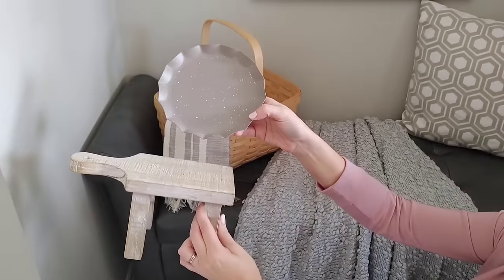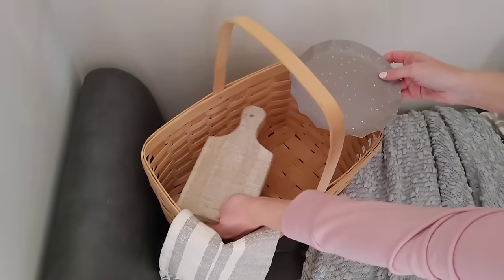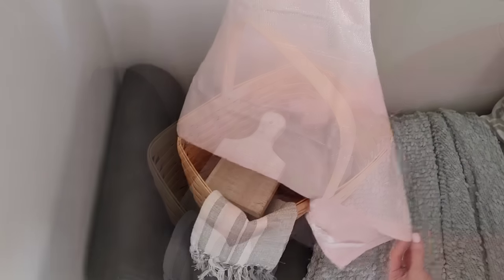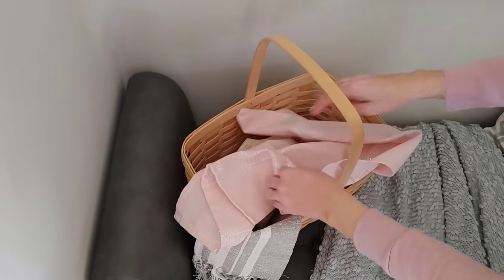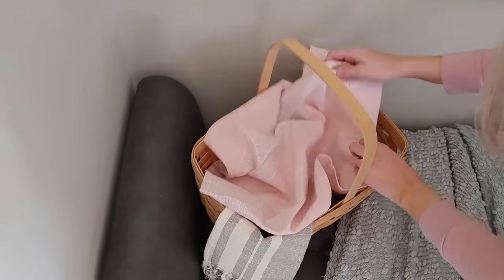I feel like it needed something on this side, and I'm going to layer in this cute little tea towel. I had these risers, and the items that I'm going to put in this basket definitely needed something to give them some height. So I thought these little risers would be perfect, and to disguise them and add a little pop of pink over here, I'm going to use this really pretty pink tea towel.